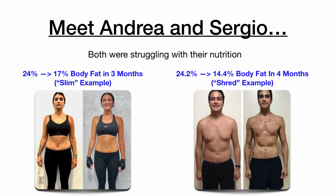Then we have Sergio, who went from 24.2% to 14.4% in 4 months. This would be a shred example, and I'm going to get to sexy and swole examples in just a minute. But what you see here is, again, he didn't want to build a lot of lean muscle. He just wanted to trim up, get tight, get toned, and that is exactly what he did. When he hit 14%, he's like, you know what? This is it. I've made my goal. I don't need to go any further than this. I feel great about the way I look. And we just went on from there and continued training for a while after that.